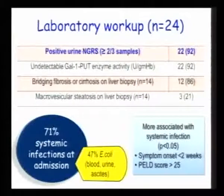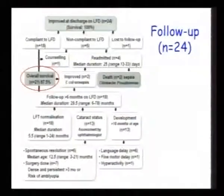NGRS was positive in most, and 71% had systemic infections, 47% being E. coli. If you see the follow-up, it's been a remarkable follow-up. Only 2 patients died, the rest were all normal. 2 patients died because they were restarted on galactose by themselves and died of sepsis. LFT normalized in 1 to 24 months. Cataract, very importantly, some of them spontaneously resolved, the others need surgery if it is dense and if there's a risk of amblyopia.